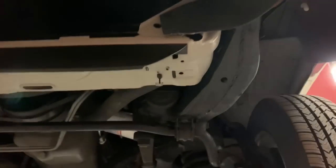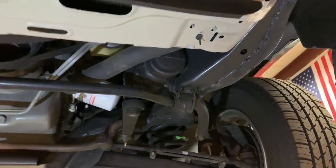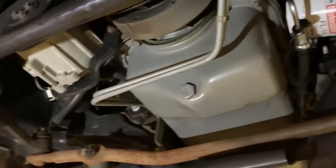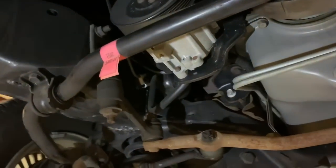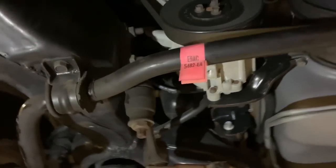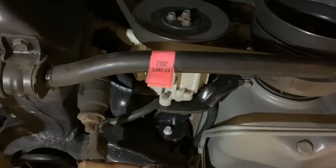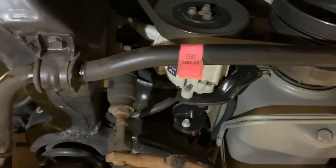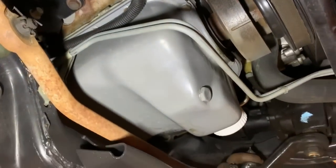All right, now I'll bring you underneath the car to show you. Bust out my light here so you can see. You can see Motorcraft filter. This car is original. Front sway bar still has the paper tag hanging from it, something that in normal driving would get wet and eventually disintegrate and fall off. You can see here how clean the pan is. It's dry underneath.